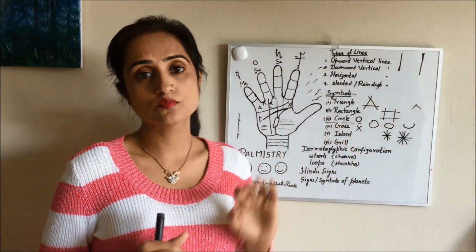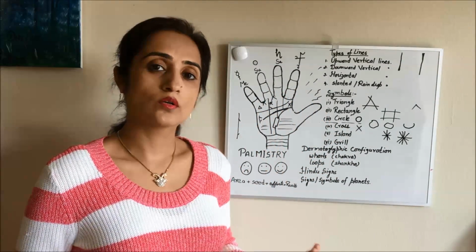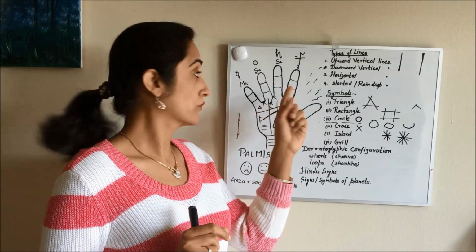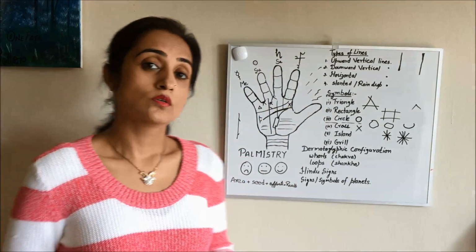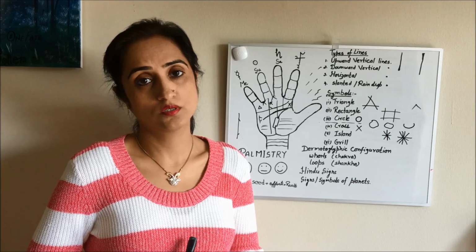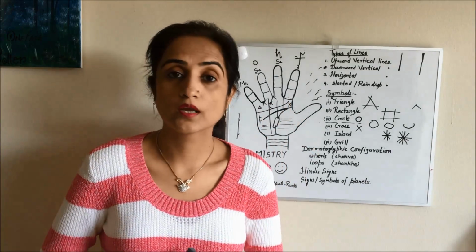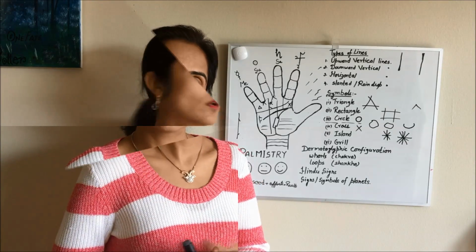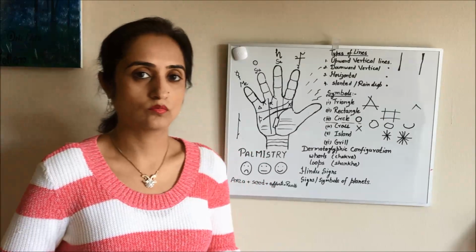So if a cross is present anywhere else on the palm, it is not a good sign. But if it appears on the Jupiter finger or Jupiter mount, it is considered auspicious and gives good results in life. It shows that the person will get a very compatible and good looking spouse. Their spouse will be talented and good natured.